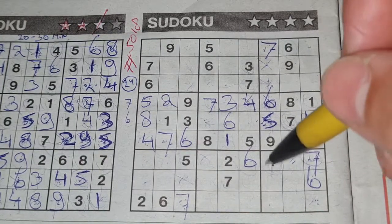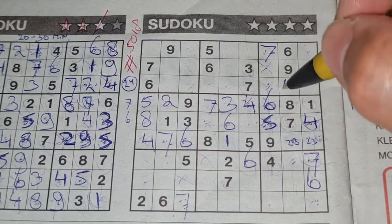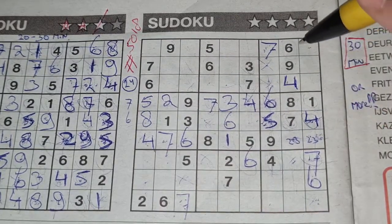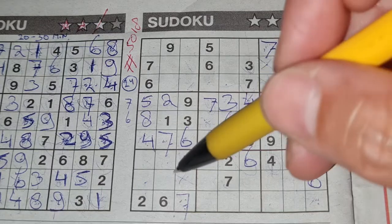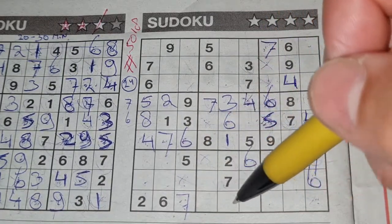4 in the last column, 4 in that column, so the column between, the only place left for the 4 should be there.